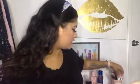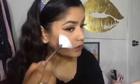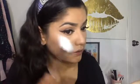So what I like to do is take my highlighting brush. This is also from e.l.f. Cosmetics. This is the fan brush. I got this at Ulta. And I'm going to be going into my Fenty Beauty. This is the mini. This is Hustle Baby. So tiny. I'm just going to go in just a little bit. Mind you, my cheeks, everything is still a little damp.